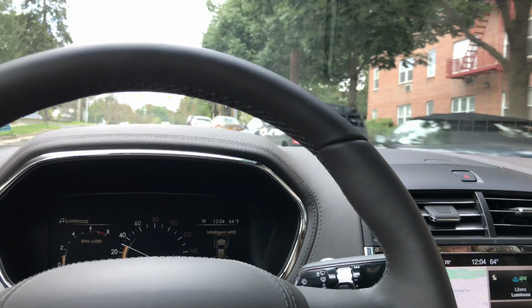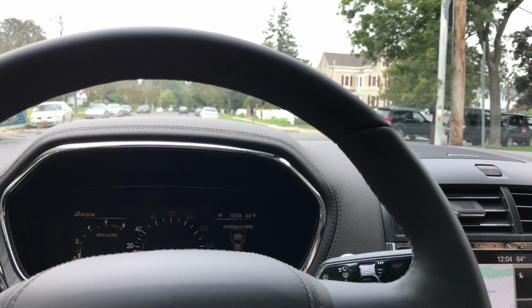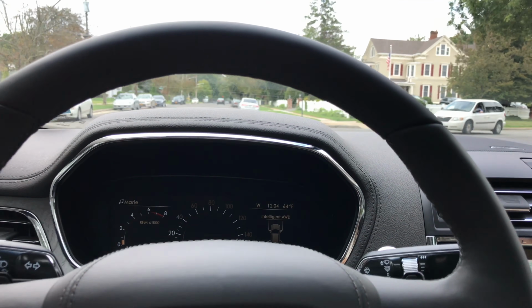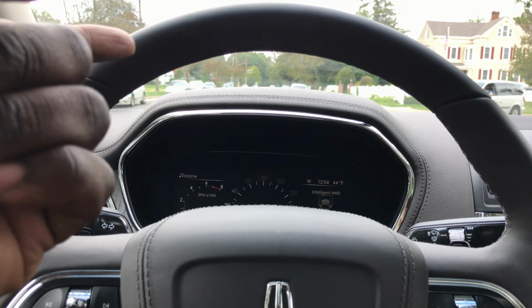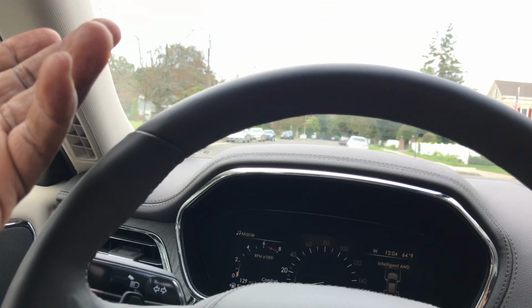You know what? We have a V8 Navigator, and I think it's a 2010. But the problem was we wanted another V8, and they only made the V6. Now they say that it has more power, but when you tow, you get worse gas mileage, because it uses more boost pressure.